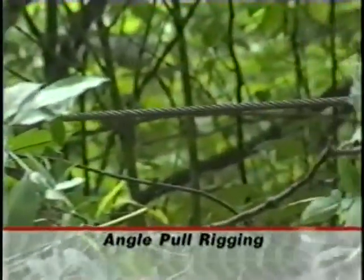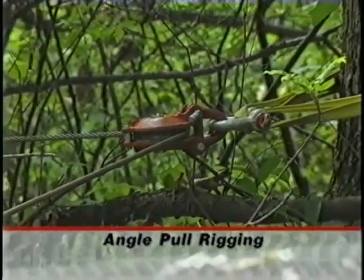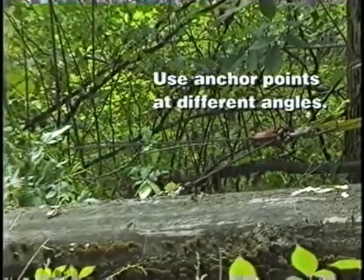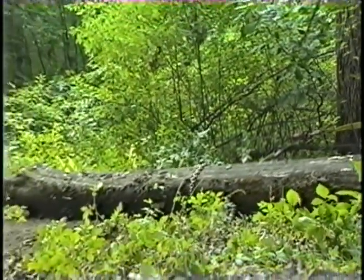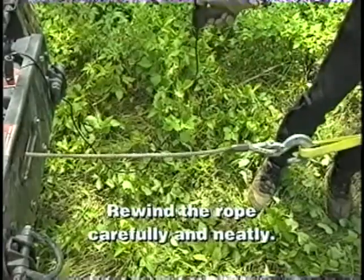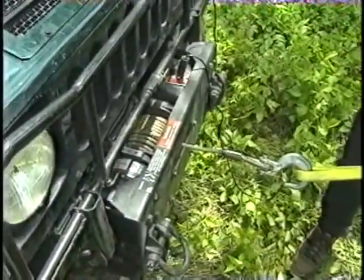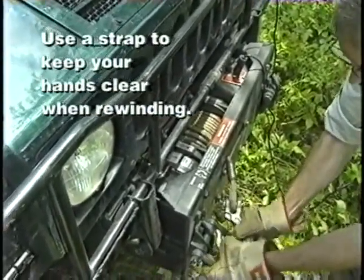Sometimes the anchor point that is directly in front is too close, or you may need to use an angle pull rigging. By using the snatch block, you can use anchor points at different angles. After using your winch, be sure to rewind the wire rope carefully and neatly so it's ready to use the next time you need it. Use a strap to keep your hands clear when rewinding.